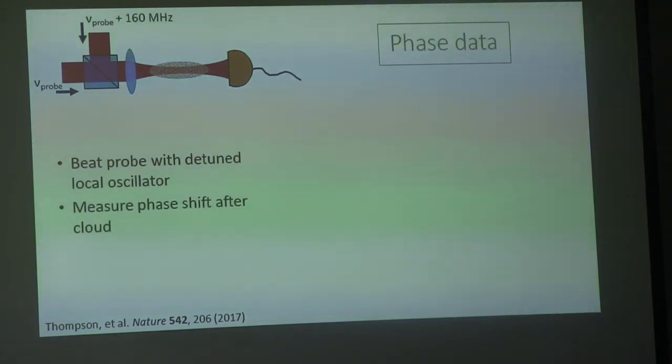But we can also characterize it. Particularly, we can look into the phase. So here are these atoms again, and this is the setup. We have our usual probe laser, and then we also add a second beam. This is split off from the probe, and then 160 megahertz is added to tune this laser so that this beam doesn't interact with the gas, but this one does, right? So this one serves as a local oscillator, and then we look at the beat on a detector when this transmits, and we measure the phase shift of that beat, and that should give us the phase shift related to the interaction.